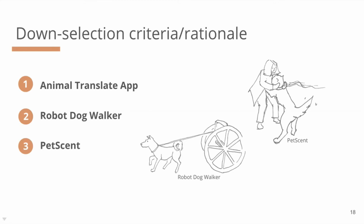So, of these three concepts, none of them made the cut, and here's why. For our Animal Translate app, it actually lacked desirability. We noticed that it could be integrated into the dog's activity tracker as a future feature, so why waste an entire concept on it? For the robot dog walker, it lacked viability. It wouldn't be widely accessible to people due to cost and location. For pet scent, it lacked feasibility. We couldn't test the effectiveness of the owner's smell as a way to placate your pet.